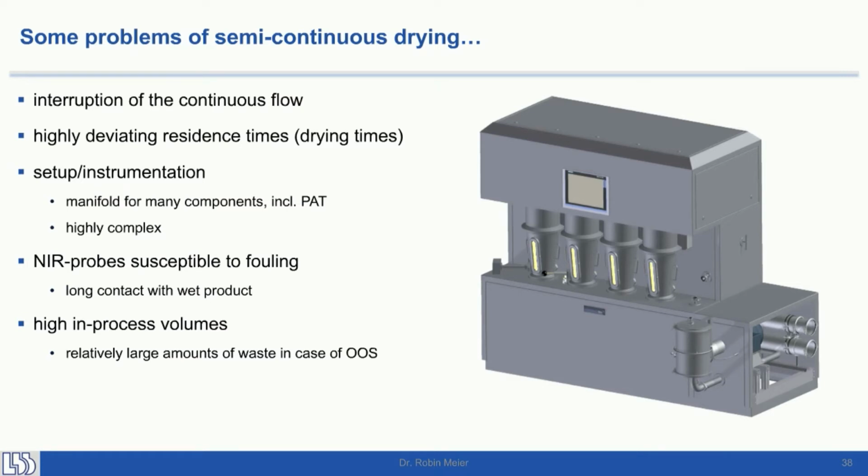Another thing, you have highly deviating residence times of your material inside your drying cell, which also means you have highly deviating drying times, because you always have a certain filling time, for example 3 or 4 or 5 minutes, and the material which is filled into the drying bowl is fluidized during the whole filling time to prevent caking at the bottom plate, for example, of the dryer.